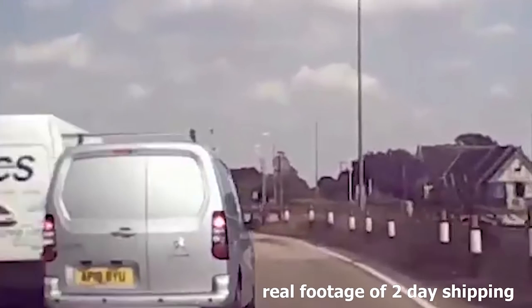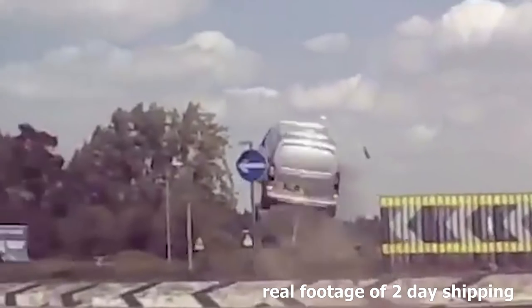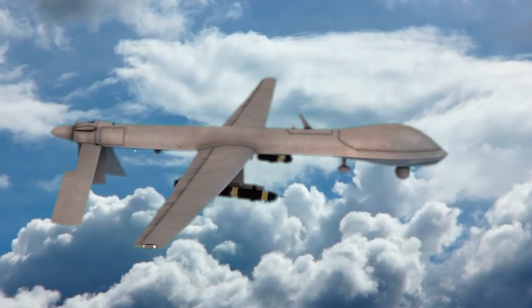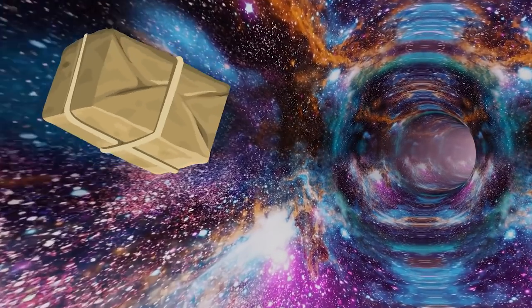As most of you know, Amazon does two-day shipping to pretty much anywhere. So how could you make that time shorter? You could get more regional distribution centers. You could ship with drones. You could teleport the packages everywhere.